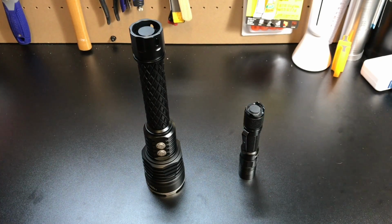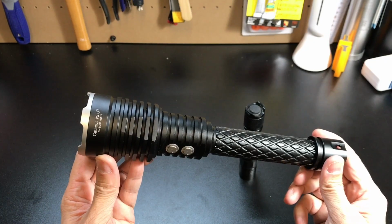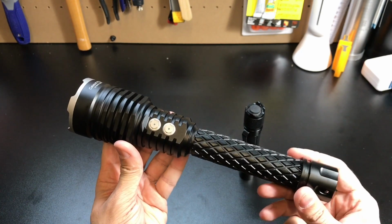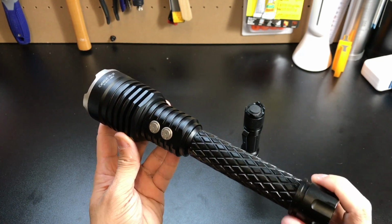Hey guys, I got a new video for you today, and recently I tested this flashlight here. This is the Thrunite Catapult V5 UT. This is a great flashlight because it throws a beam way out there. It allows the user to see things in a very focused beam.